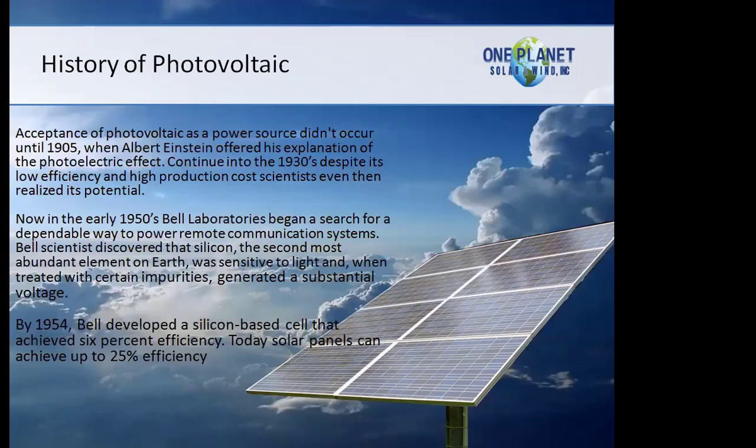So by 1954, Bell developed a silicon-based cell that achieved 6% efficiency. Today, solar panels can achieve up to 25%, and believe it or not, even more. The engineers have really done a great job on changing up those impurities, also changing up the tempered glass that covers those solar cells. And during that development stage, we have found and used different processes that were developed over the years. Those processes have played a role for us designers, meaning cost has dropped substantially and the efficiency has gone up.